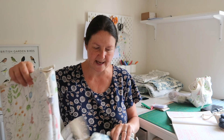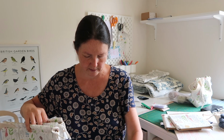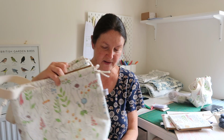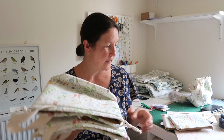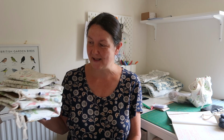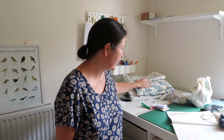So I've got those in my midi, Notions pouches, another midi, and the everyday size. You can see the difference in the two bags. I don't have an XL, didn't have quite enough fabric for some reason. So there's a few of those. I think these will be popular. So if you're interested and miss out, apologies, but I have only got that many, but I will definitely be making some more.